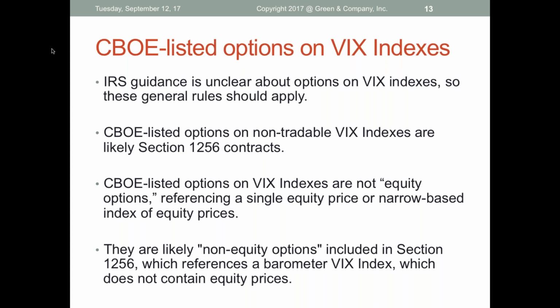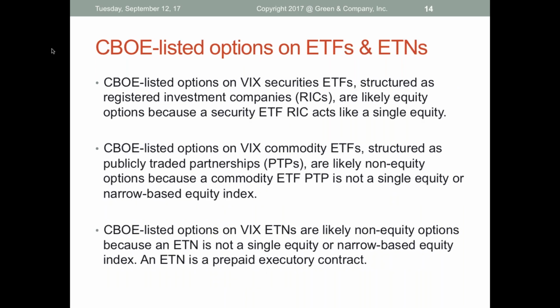Now, I expect most brokers, many brokers, get this one right. They treat it as an index in their own books, and they pump it out as 1256. A few don't. I don't want to name names today, but most get it right. IB does it right on this. CBOE listed options on ETFs and ETNs. This now gets a little more of a slippery slope. More brokers are not treating this as 1256.